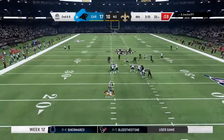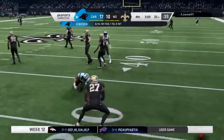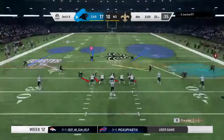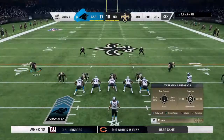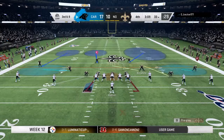Throwing on 2nd and 8. Watson. And that is incomplete. A lot of force bearing down on him there. He could not hang on. It's 3rd down. One of the bigger plays in the game thus far, and the crowd getting into it as we come up on a big 3rd down.